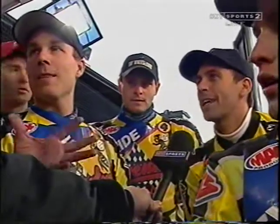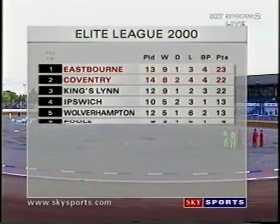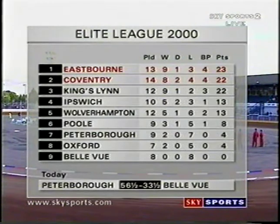All right, so you feel that there's a good spirit in the team. Absolutely. Always. We got great spirit. I like that attitude. Well, we can take a look at the league table, and if you need any motivation at all, there you go. Eastbourne, Coventry, at the top it is. So close at the moment. Kings Lynn are racing, of course, tonight, but they're third at the moment. Ipswich are fourth. And Peterborough on the way back up.